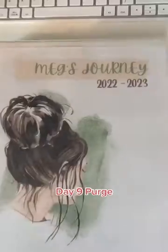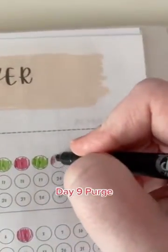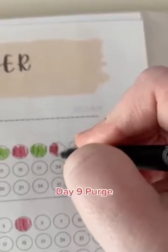And I'm gonna go to my little handy dandy notebook, and I'm gonna go to the daily purge habit tracker, color in number 9. So excited. See you guys on day 10.